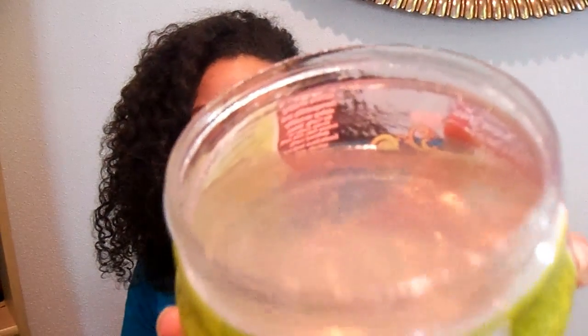I guess I can show you the consistency of the co-wash too. But this is what it looks like, and I'm not going to tip it too much because it's really, really runny, and it smells really good. It's a nice kind of fruity, florally fragrance. I really like this stuff.